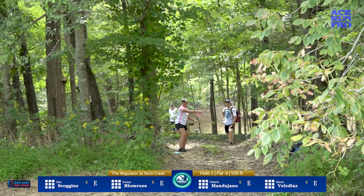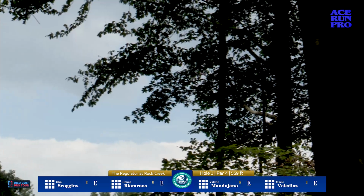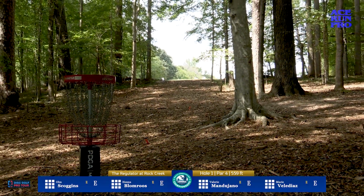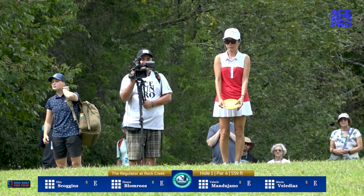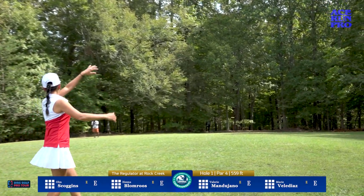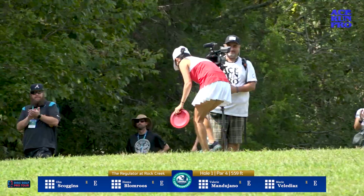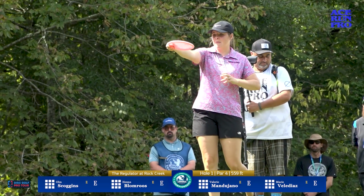Luckily, Valerie ended up on a path, so she does have some arm swing area to work with. She got a nice full flight, and she can still save par from there. Ohn using her Leopard 3. She sneaks it through the right side gap, and she has a long putt for birdie, probably about 45 feet. Ohn range.